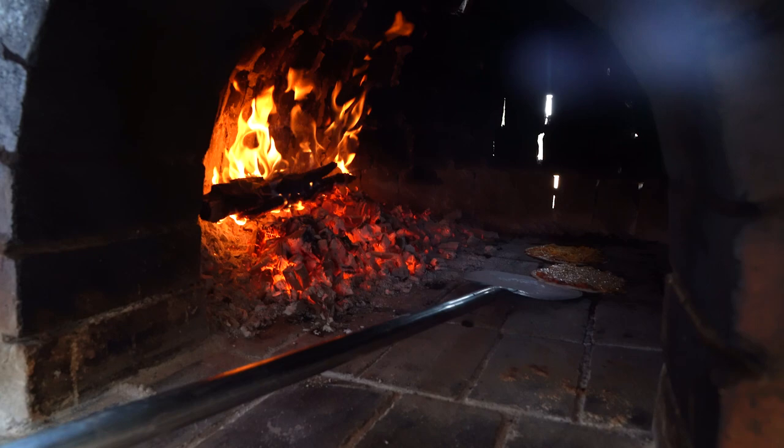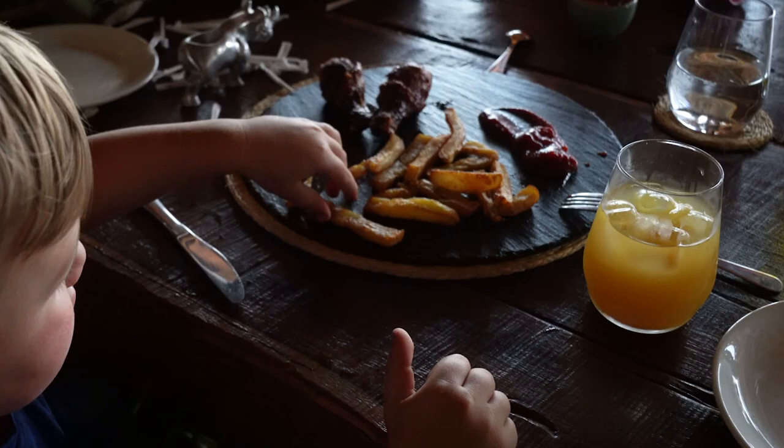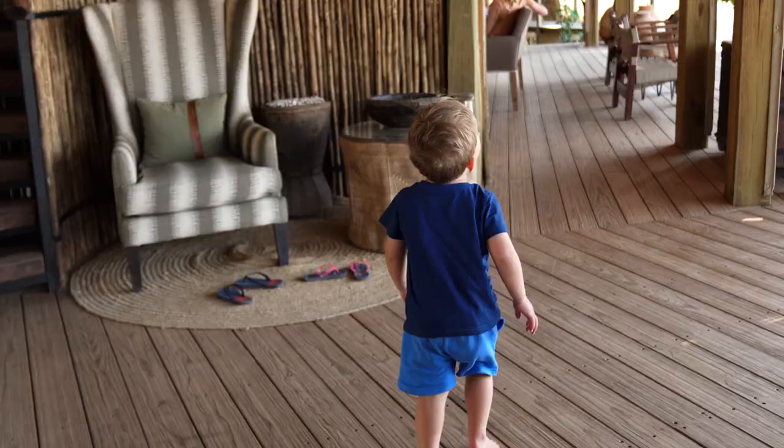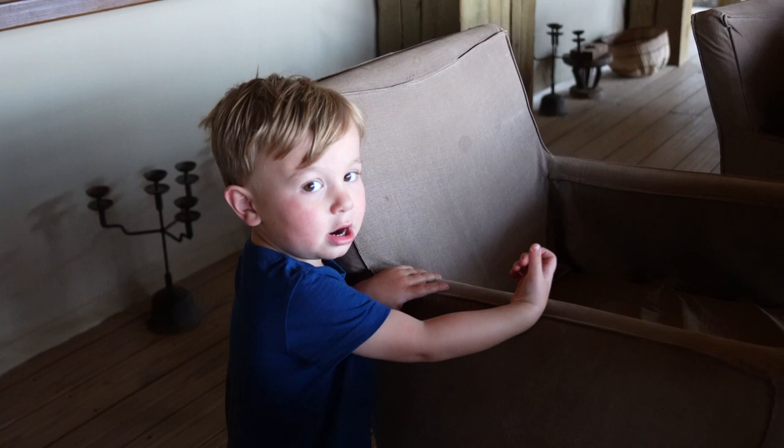From pizza day to the normal menu, the food here was incredible and something we looked forward to every single day. Let's go have ice cream. Ice cream! Let's go for it.